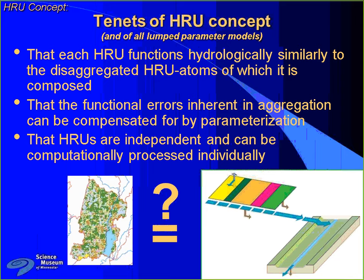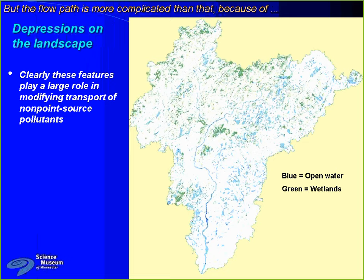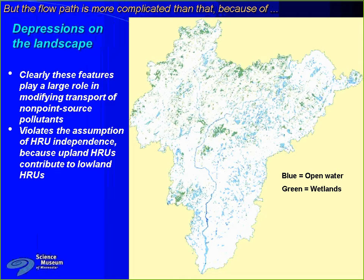Of course, the flow paths are not that simple in the landscape. The real flow paths are impacted by things like depressions on the landscape. These clearly play a large role in non-point source pollution. Because they are low spots in the landscape, SWAT would treat a wetland just like another landscape unit, another HRU, as a source. Well, it's not just a source. It actually is not independent of the other HRUs. It is something that actually receives runoff and groundwater from the surrounding HRUs, so it's not independent.